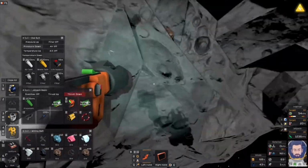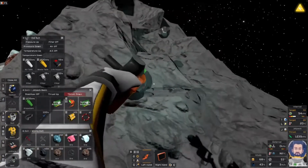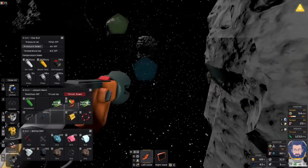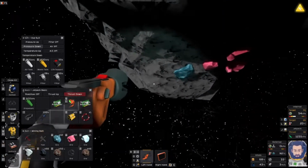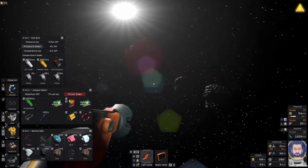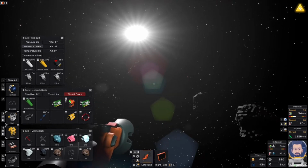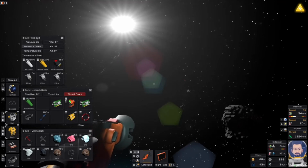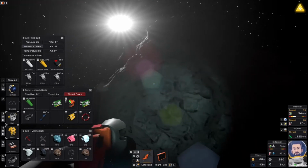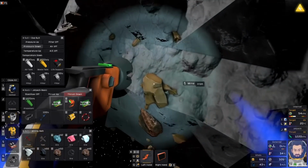That is not on. Let's see if there's any down low. Doesn't appear so. I really need to look into the glasses. There's glasses you can make that allow you to see the different ores and stuff. I need to look into that. I've heard they're kind of buggy, but better than nothing.